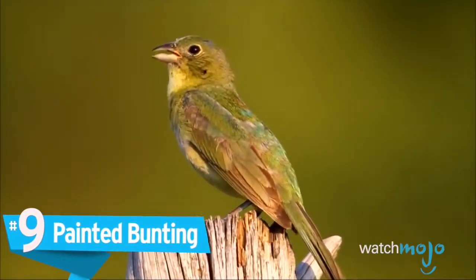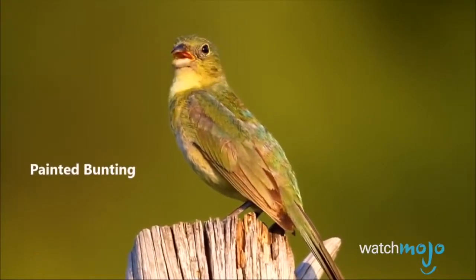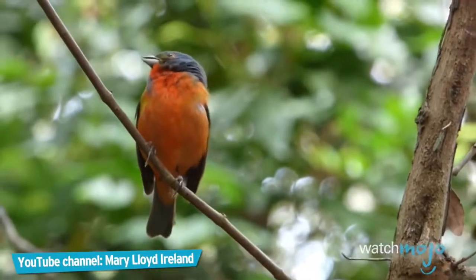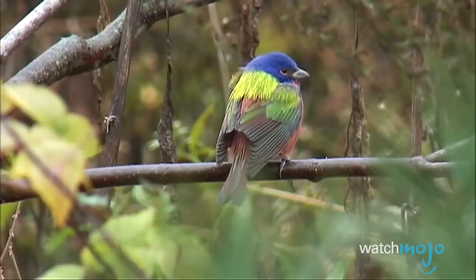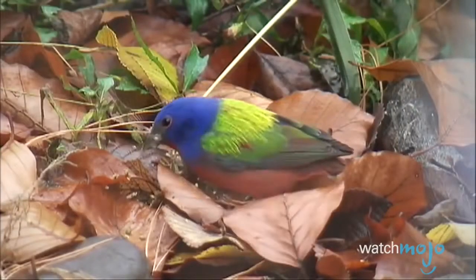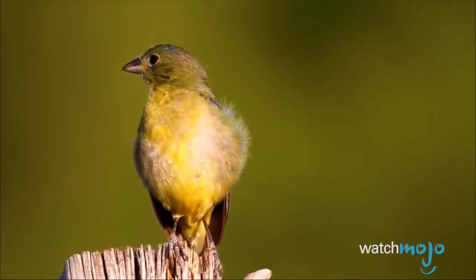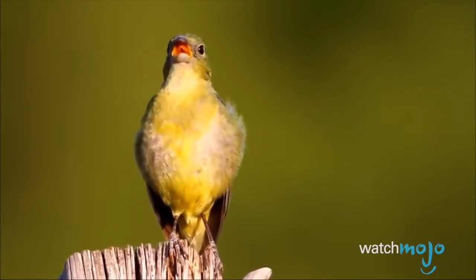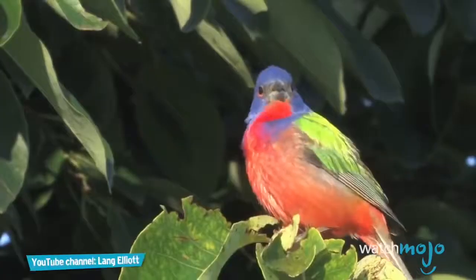Number 9. The Painted Bunting. This bold-hued little member of the cardinal family is frequently called the most beautiful bird in North America, and nonpareil, which translates to without equal. And we can certainly see why. It's probably the most colorful songbird in North America. With a striking sapphire head, ruby breast, and green back, these gregarious songbirds are like little flying jewels. The females of the species are not quite as striking, but still lovely in their own right, with bright yellowy-green plumage. Both genders really are as pretty as a picture, and their song is equally charming.